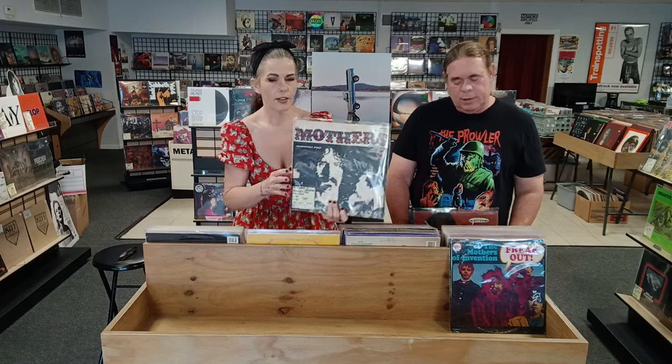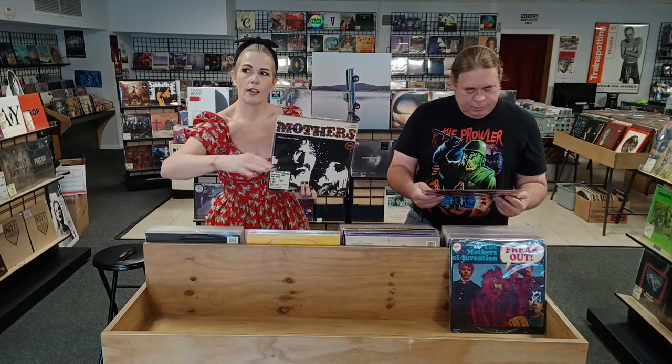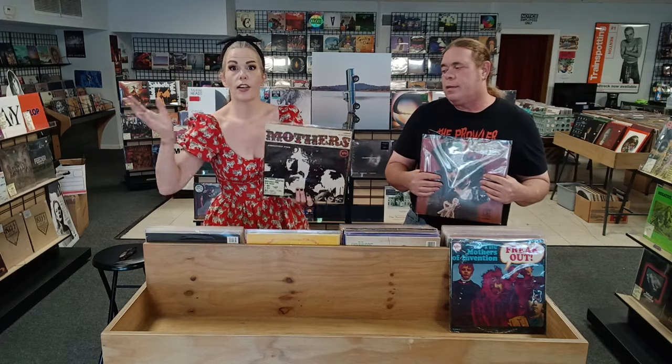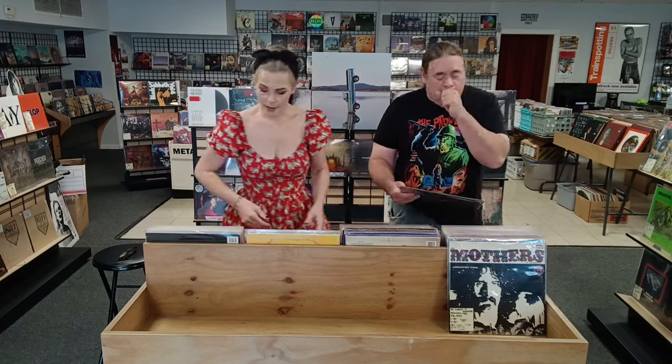A lot of these Zappa records, they're unbanded, where you look at a side of a record and there's no distinctive points between each song. It's like one long song is what it looks like. Not all of them, but some of them are.